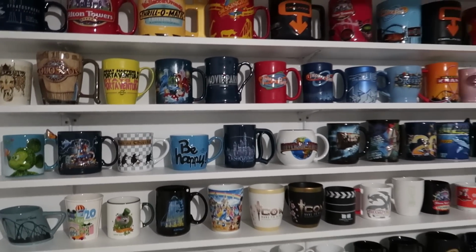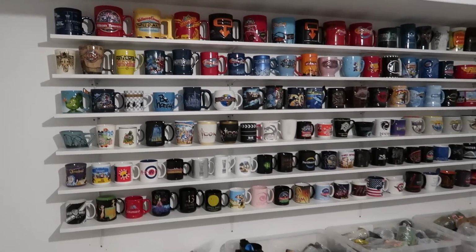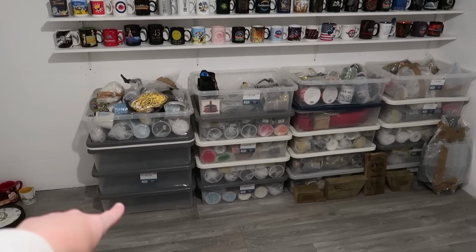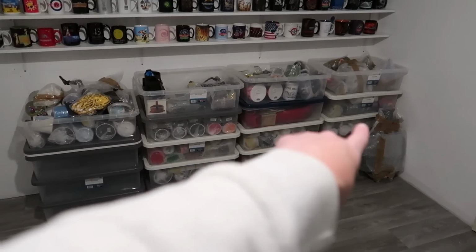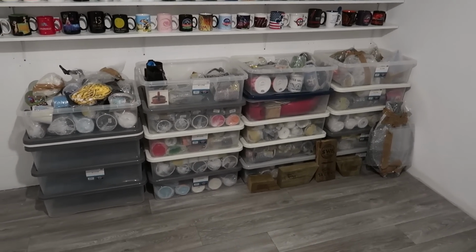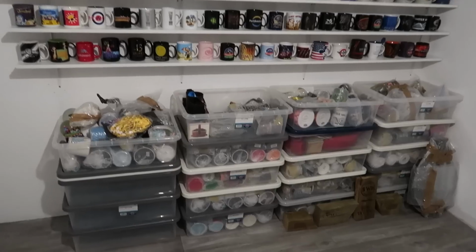So I've got an idea how many that I've got, and I've still got all those boxes full down there. So yeah, I've literally emptied like 3 and a bit boxes, and I've got all those down there. Bear in mind, they're not all mugs, there is some other bits in there as well. But yeah, there you go, that's how it's looking.